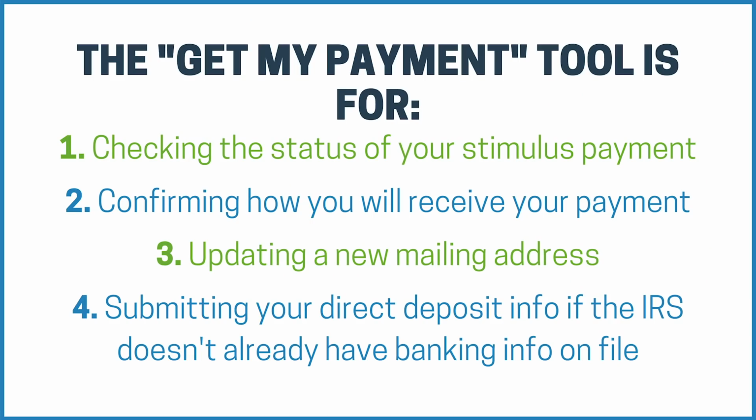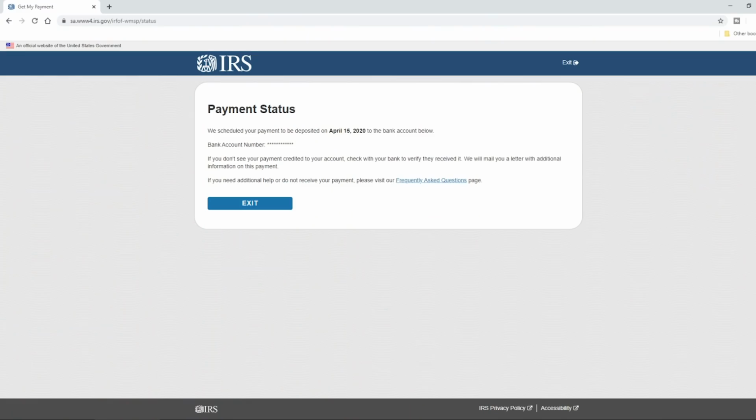The IRS has a different tool for you if you are a filer, and this tool was just launched on the 15th. This tool, called Get My Payment, is for tax filers to check their stimulus payment status, confirm how they'll receive their payment, update a new mailing address, and submit direct deposit info if the IRS doesn't already have your banking information on file. Remember, if you file taxes, you are not required to use this tool to receive your payment. It's more of a peace of mind tool so that you can check your payment status and know when it's coming. Here's an example of what your confirmation screen will look like after using the Get My Payment tool.